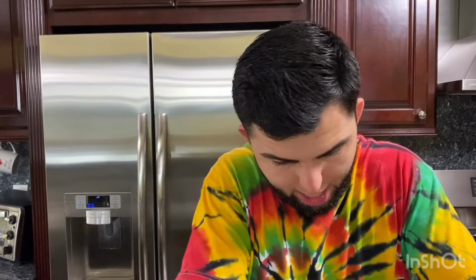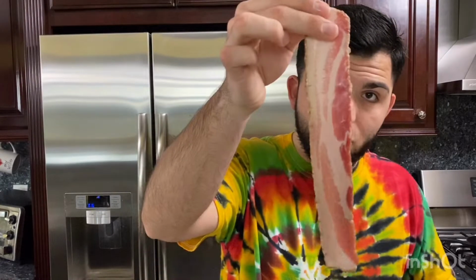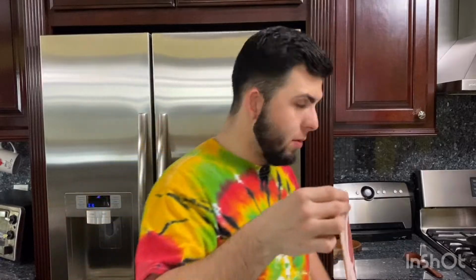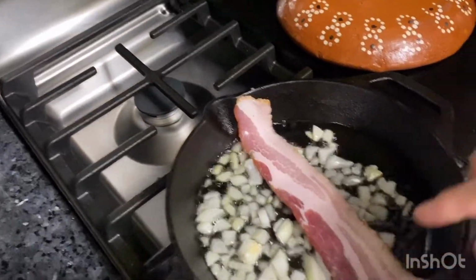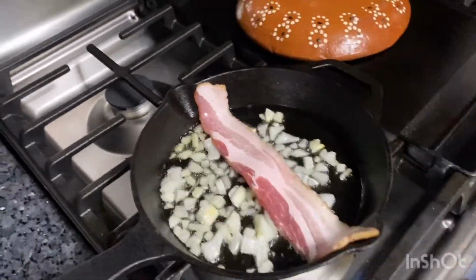But anyways, so now that I got the pork open, we're gonna do 2 slices. Here's 1 slice. I'm gonna put that in the pan, and you see how it's already starting to simmer up. Put that in there, let it marinate.